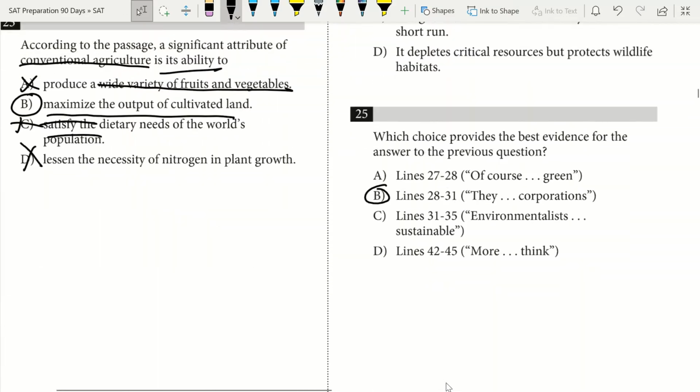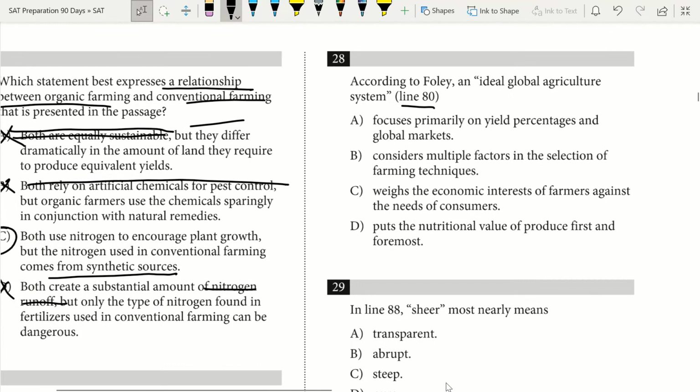Let's go ahead and look down and see our answer choices here. We've got focuses primarily on yield percentages in global markets. No. Considers multiple factors in the selection of farming techniques. Yes. C, weighs the economic interests of farmers against the needs of consumers. No. Puts the nutritional value of produce first. No. We're really considering the multiple factors is what he's arguing for.